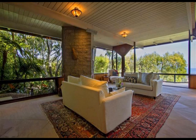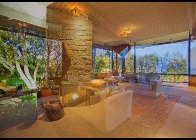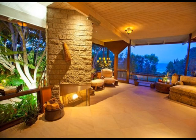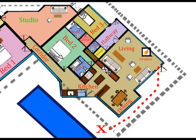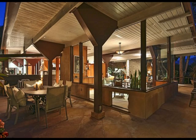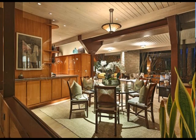We continue our walkthrough, and from this door, the shape of which is determined by one of the trapezoidal capitals, we step outside, on the balcony. From here, we walk around the living room. At the dining area, we return back inside.